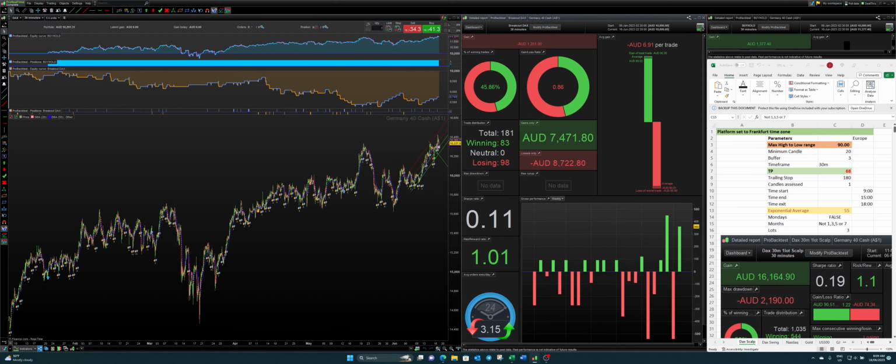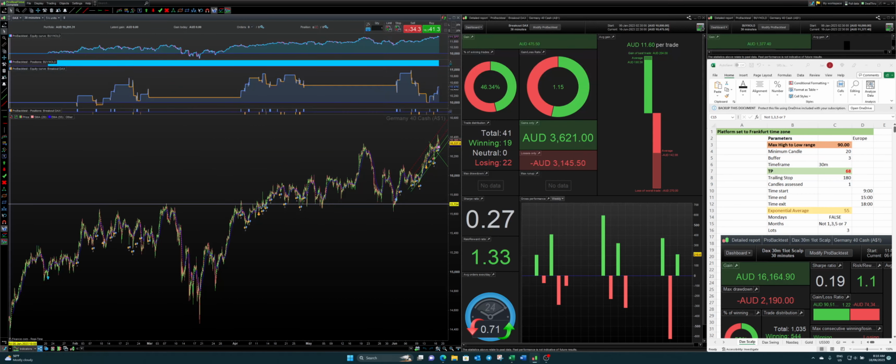All right. Cool. So let's reintroduce our parameters. TP is 68. And introducing the filters. No trading on Monday. No trading on the bad months. And using the exponential as the trend indicator. Trade with trend. And we'll be able to increase the history now as well soon enough.